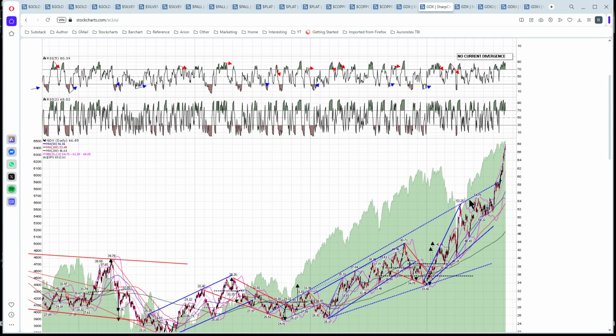I'm skeptical about it going down to the 50 DMA area. That would be the second target, I think, and that would also be a back test of this broken resistance in the 55 area. All right.